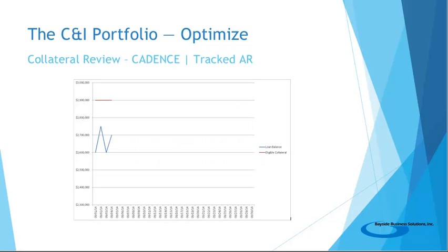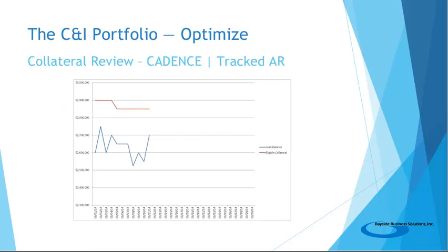So the tracked AR functionality can help reduce this because we can get much quicker reporting from our clients. So instead of having a client update the collateral information every 40 days, we can ask for it on a weekly basis, every 7 to 10 days. In this case, the loan balance continues to go up and down as it should. The collateral balance changes quicker here on the 7th day. And if we look at the entire month of September, we've changed it 4 different times versus just 1 time in the previous example.